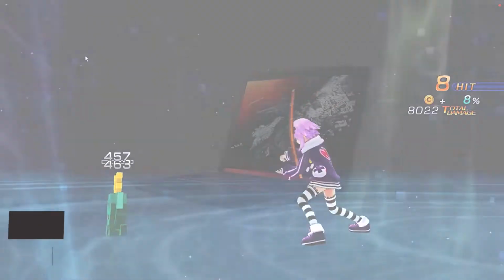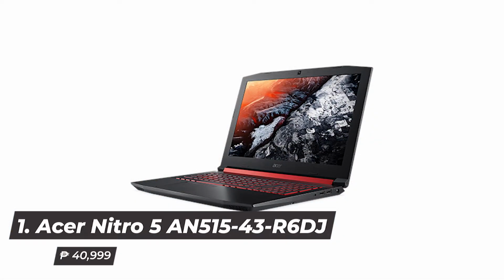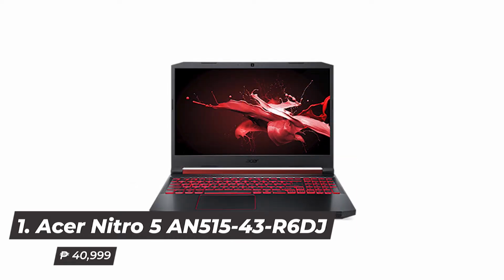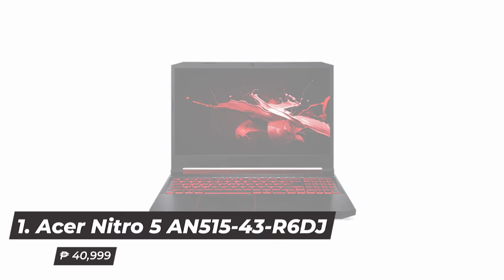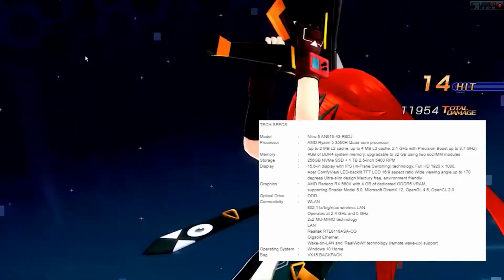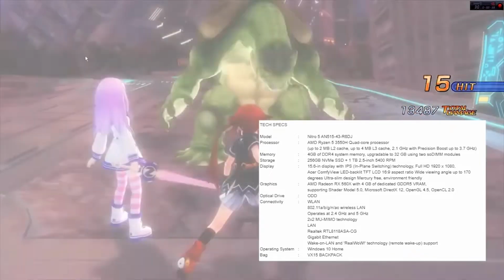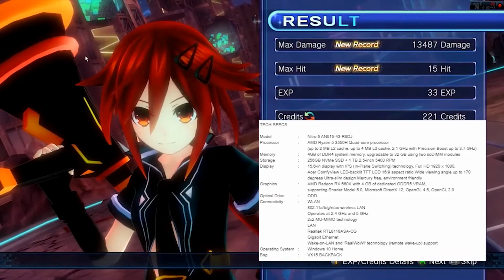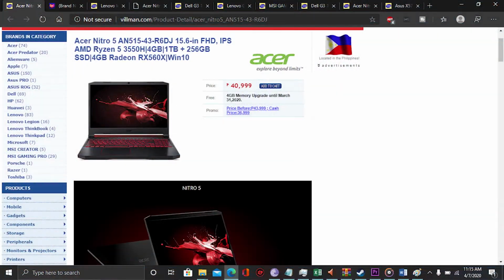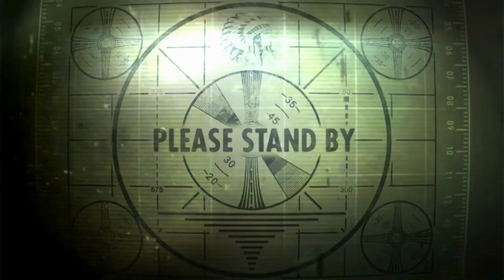So on the first one, we have the Acer Nitro 5. And this one is still one of the most affordable types of laptops that Acer really did offer a great deal for. This kind of laptop has an IPS display, an AMD Ryzen 5 3550H with a 1TB hard drive and a 256GB SSD, packed with 4GB of RAM and a free 4GB upgrade. This one has an RX 560X that will give you potential in terms of gaming without any kind of problems for the price of 49,999.